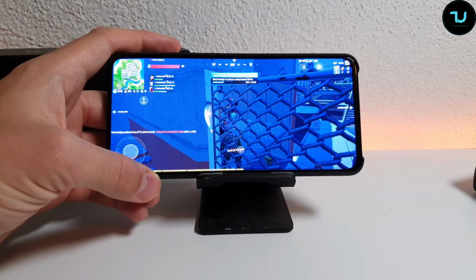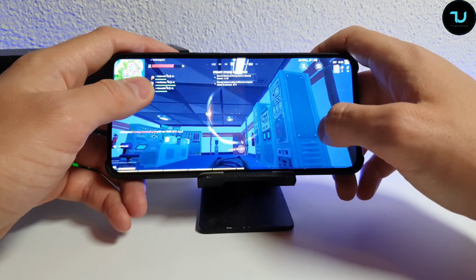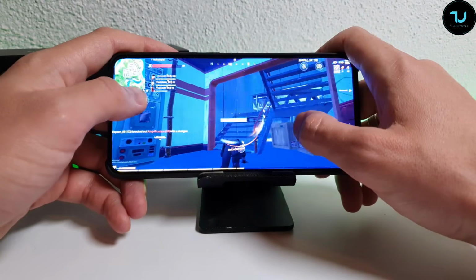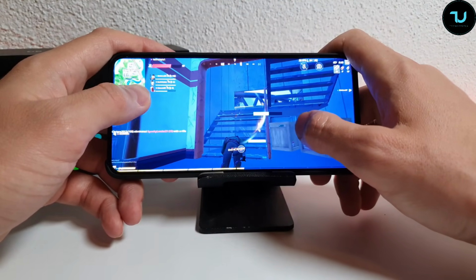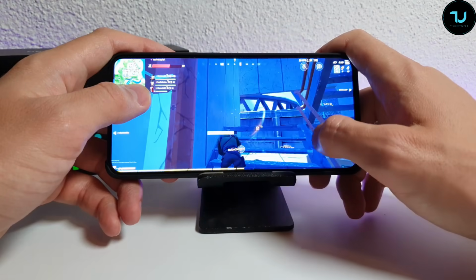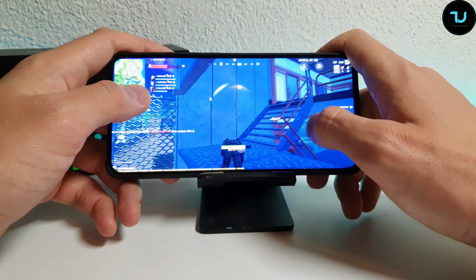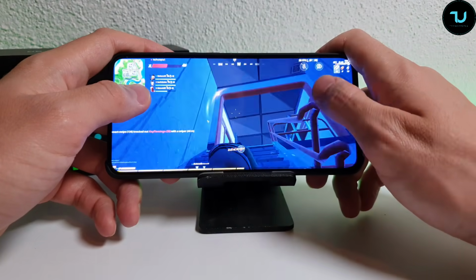Two of them on me. Will anybody save me? The three team members surrounded me. I'm bad at Fortnite, I don't play this game. But people do download it, bro. That's why I'm testing on the Redmi K30 Pro.